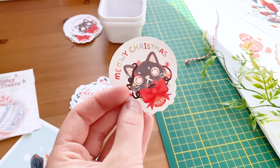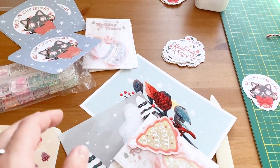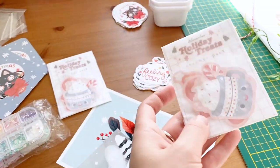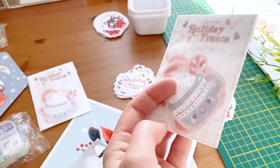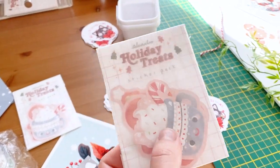Finally photographing all my stuff for my winter update. Finally. We're getting there. Look how cute. I even used red gingham tape for the back. So cute.